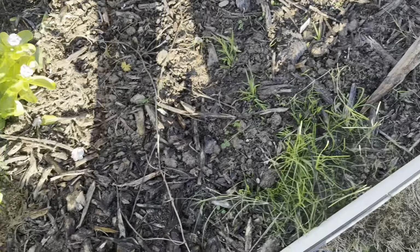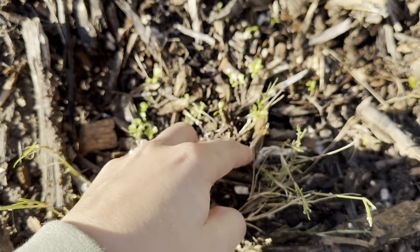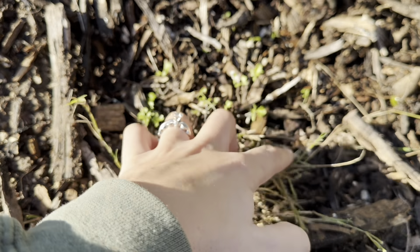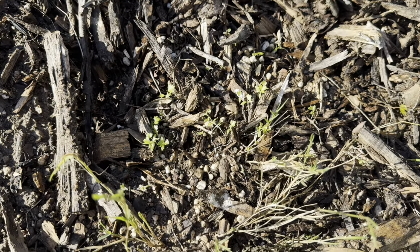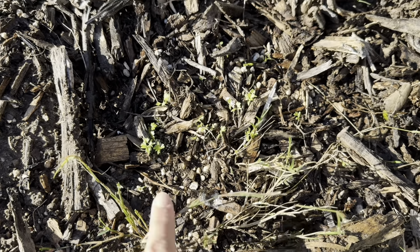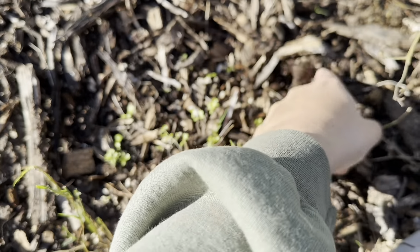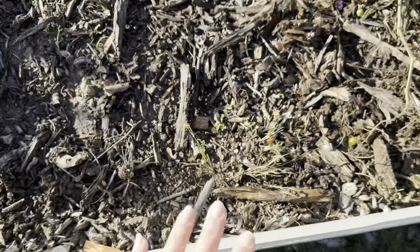I planted more, they're not up yet, but I also planted over here a bunch of Chinese white celery from Baker Creek Seeds. I forgot I planted these, and I almost planted radishes over here, but I planted them about 3 weeks ago and they've come up and they're doing really well. So I'll just let them keep growing. I did accidentally disturb some over here, so hopefully they come back. But yeah, I've got a lot of celery right here, which is awesome.